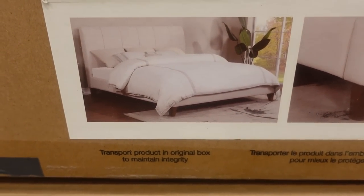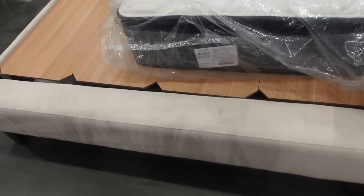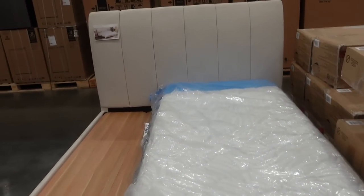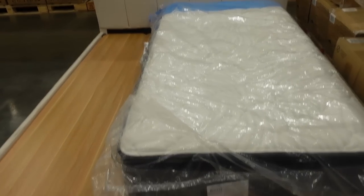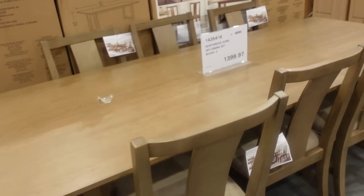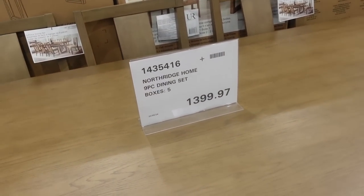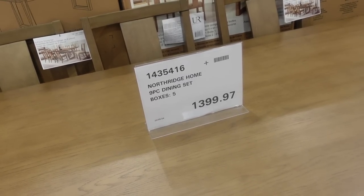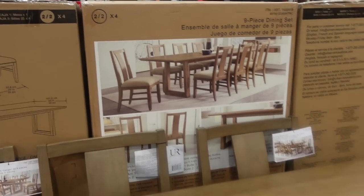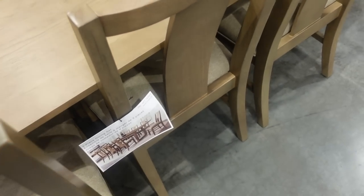$399.97. Oh, here it is here. This is a really great price because I bought beds from somewhere else and they turned out terrible. So this looks really nice. This beautiful dining table, Northridge Home 9-piece dining set, 5 boxes, $1,399.97. And this is gorgeous. Look at it. Really nice. Very heavy, the chairs, really nice stuff.